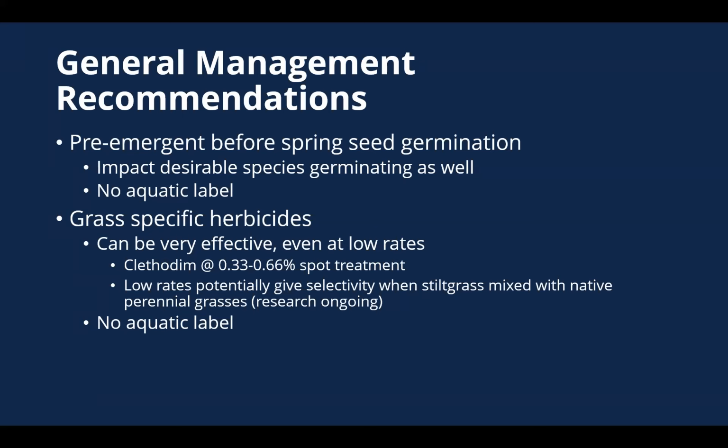But if you have heavy stands that are just loaded with stiltgrass, and you want to kind of really tamp that down or limit the germination and limit the seed growth, this is something you can do in the springtime. If you use the right rates and things, you can have season-long control, right? Again, for heavier infestations, it's a great idea.